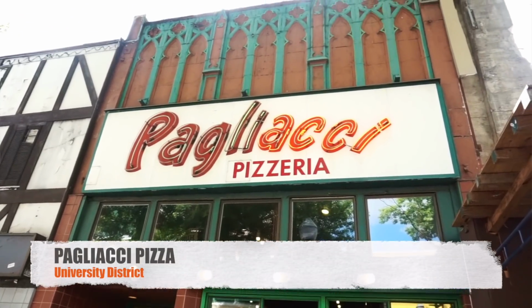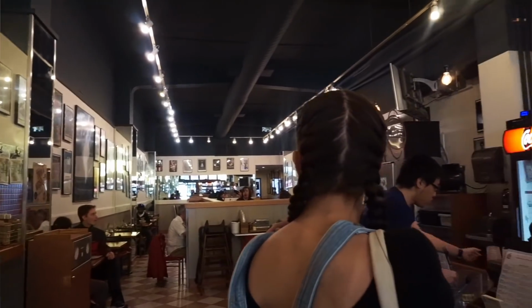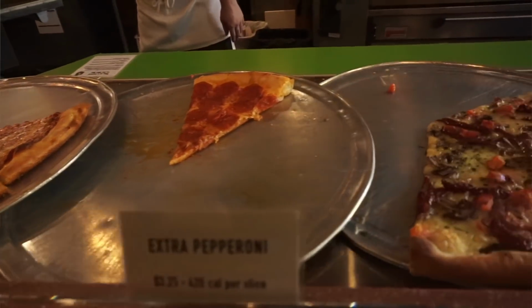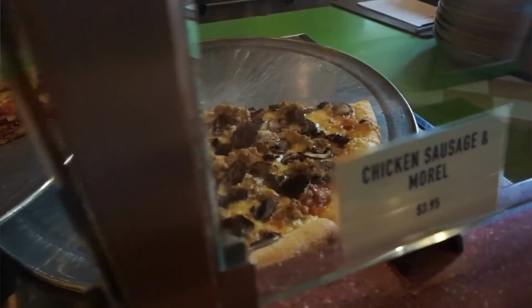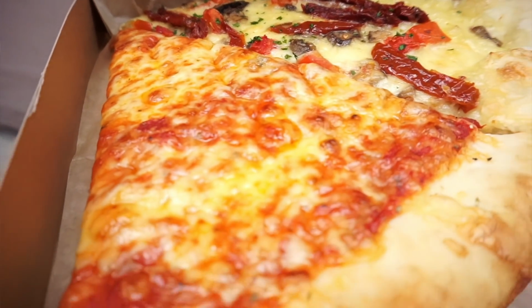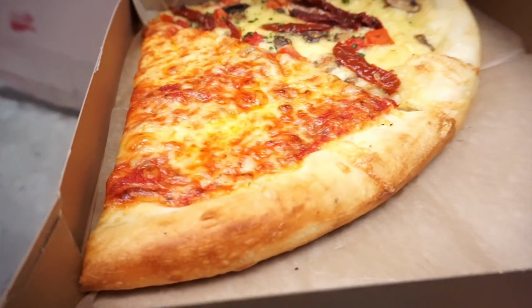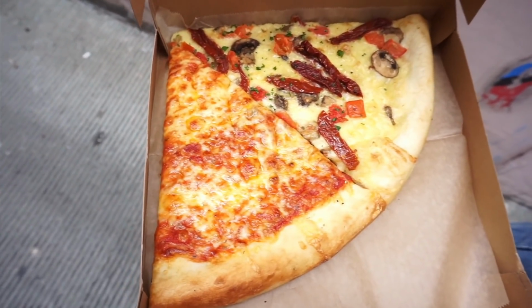Okay, so we just went to PAGLIACCI Pizza in University District. The total for the 2 slices was $8.15 altogether, and I got a cheese and I also got a sun-dried tomato combo. So it looks like the sun-dried tomato has mushrooms and sun-dried tomatoes on it, and then I just got a regular cheese as well. So let's see, it's gonna be my first bite of the day. I'm excited.